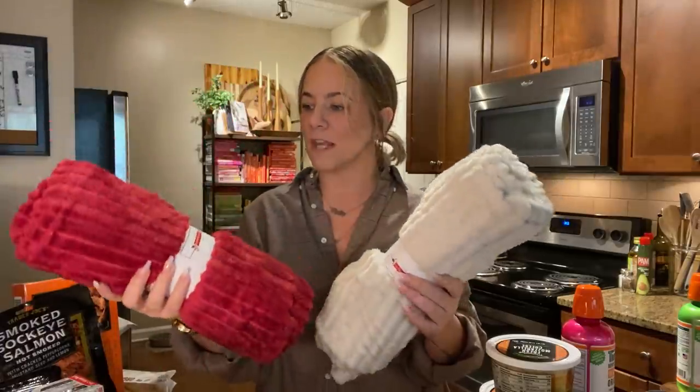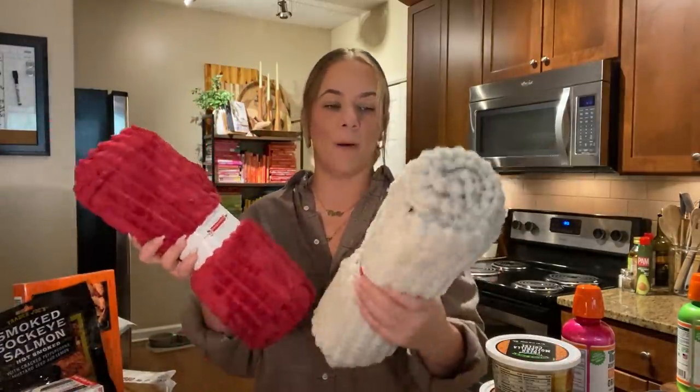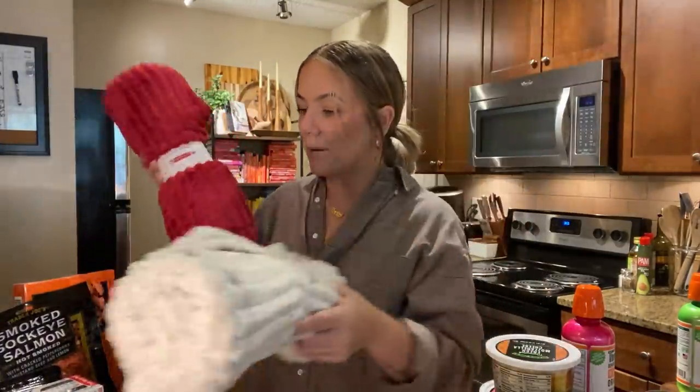$5 for these. That's about the price the ones at Walmart are. I think the Walmart ones are like $8. But these are soft and actually luxury feeling. And they were in the dollar spot for $5. Had to pick them up.